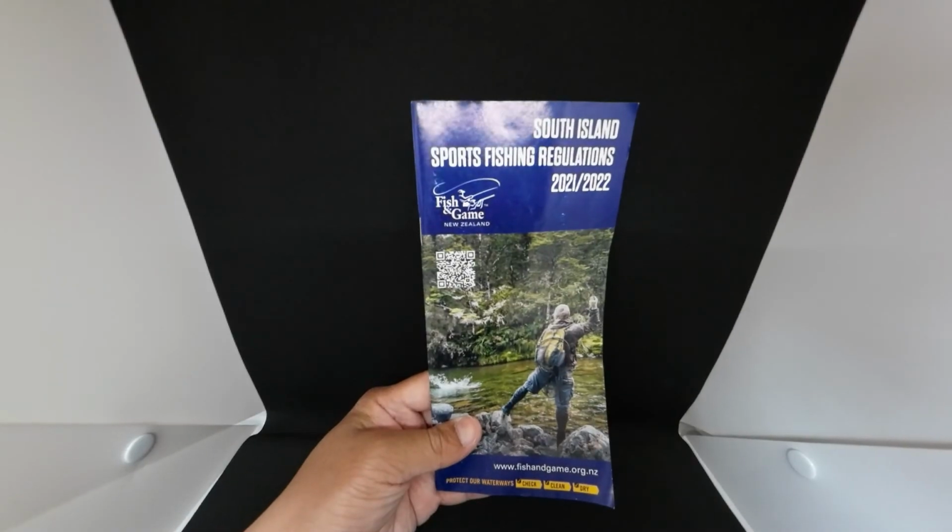Welcome to New Zealand. Lovely place. Respect the river, respect the regulations. Read the booklet before you go fishing. Tight lines. See you then.